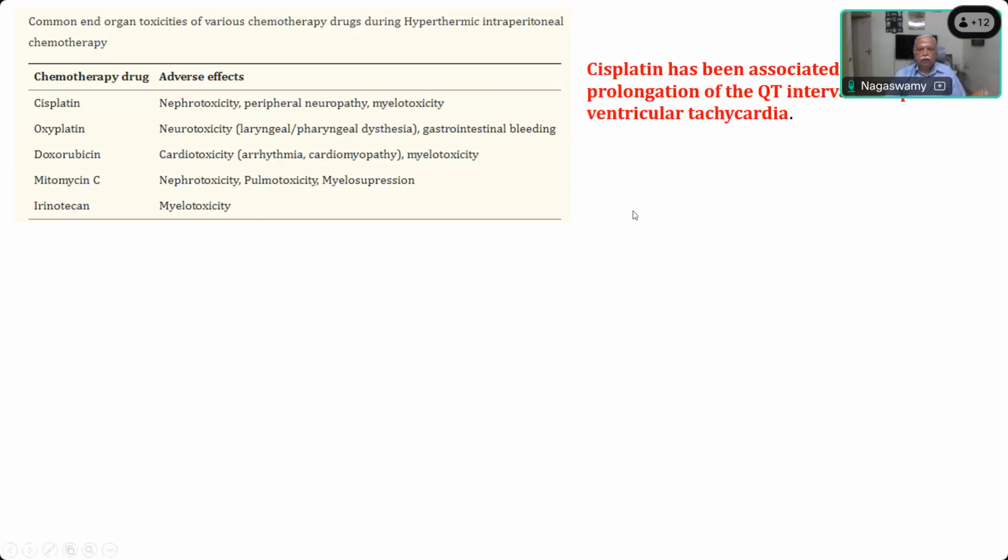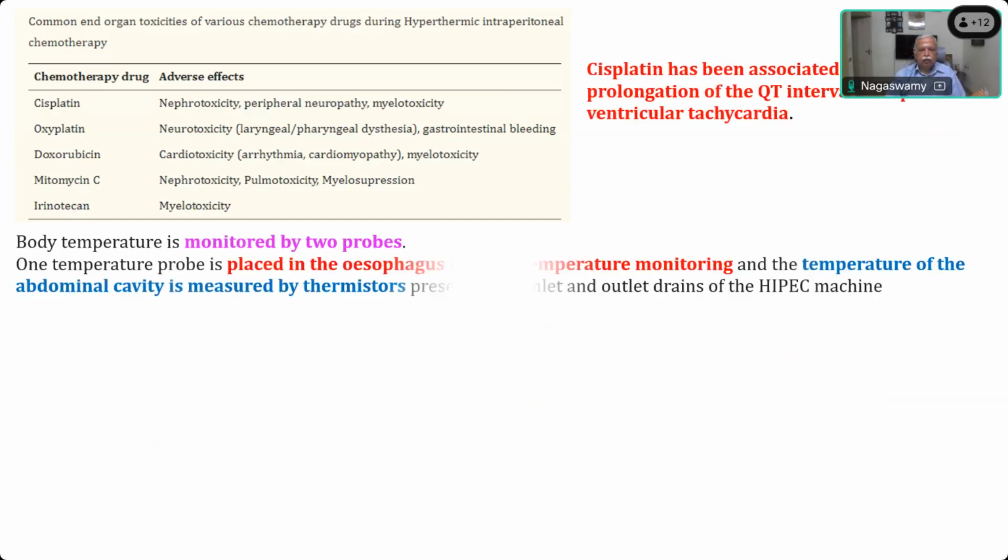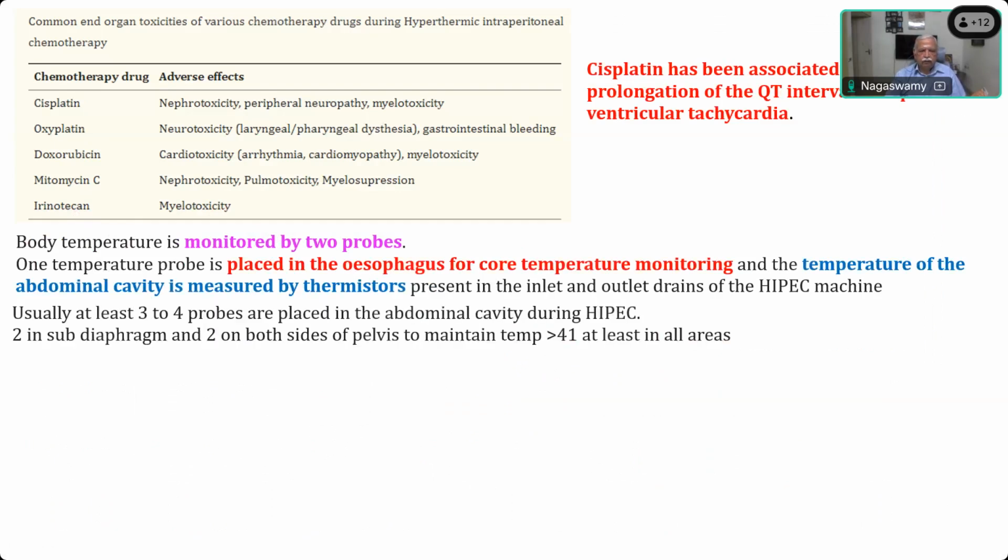And body temperature is monitored by two probes. One temperature probe is placed in the esophagus for core temperature monitoring. And the temperature of the abdominal cavity is measured by thermistors present in the inlet and outlet drains of the HIPEC machine. And apart from this, there are at least 3-4 probes placed in the abdominal cavity during instillation of this heated chemotherapeutic agent.